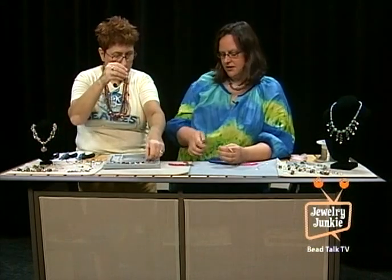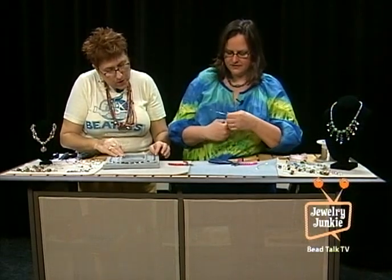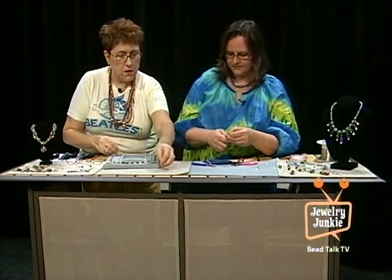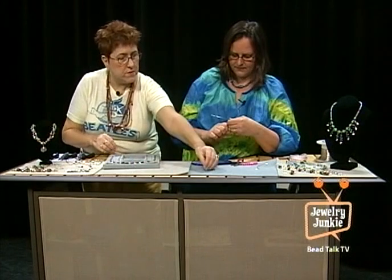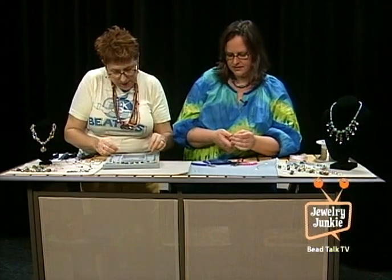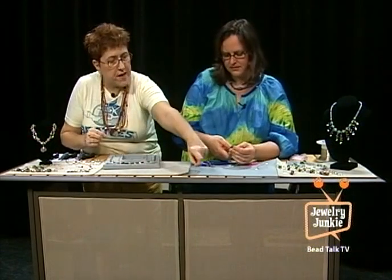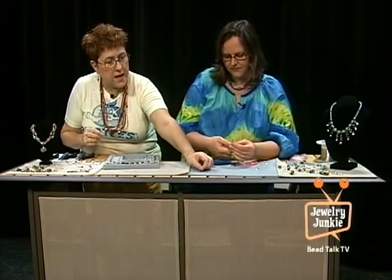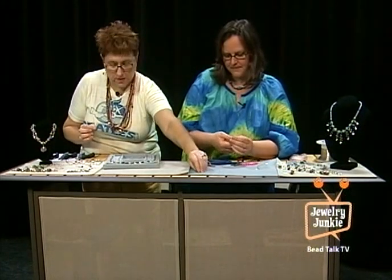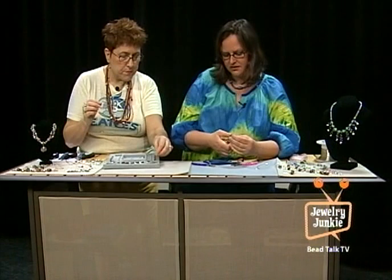These are 6mm glass beads, and she has 5. Then what she did was, these are called Swarovski crystals, right here. I think you can see them better on the blue. These are a 4mm size, and then she has what's called rondelles, and they're made of sterling silver, and they are in between the Swarovski crystals. So I did 4 sets of 5.